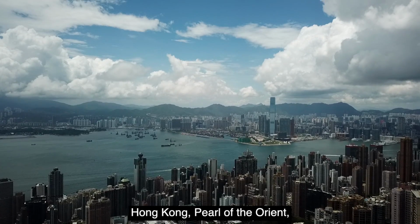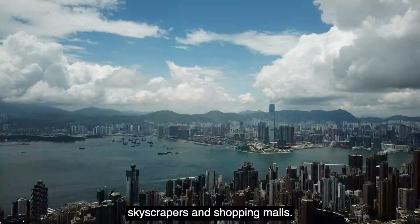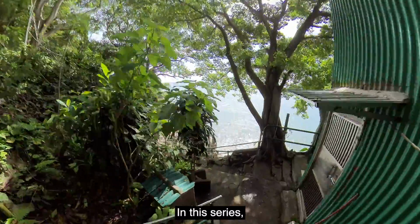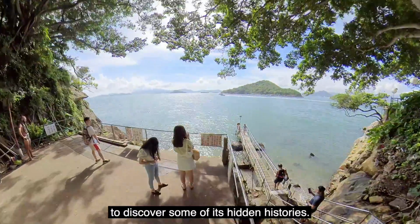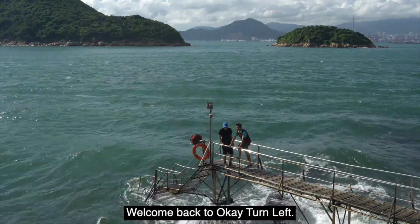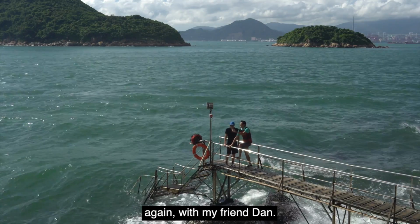Hong Kong, Pearl of the Orient, is famous for its beautiful harbor, skyscrapers, and shopping malls. In this series, we are taking you behind the glitz to discover some of the hidden histories. Welcome back to Orchid Turn Left. You can see we are at a very unique place, again with my friend Dan.